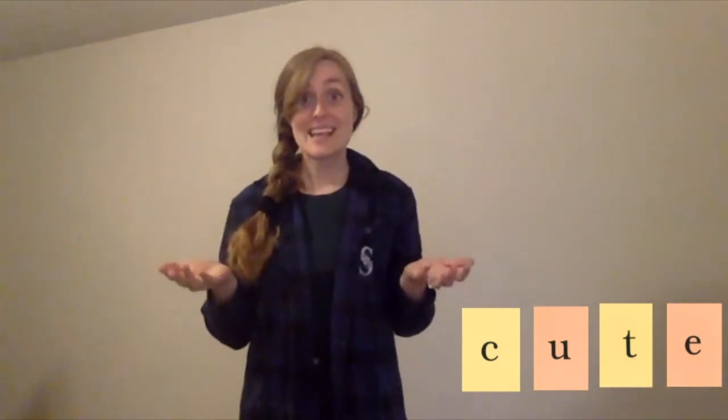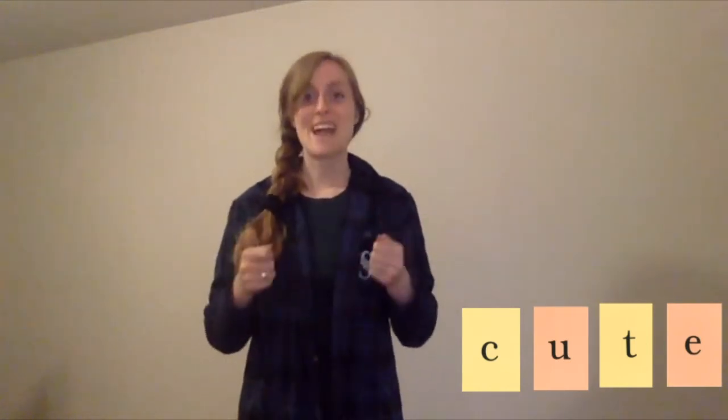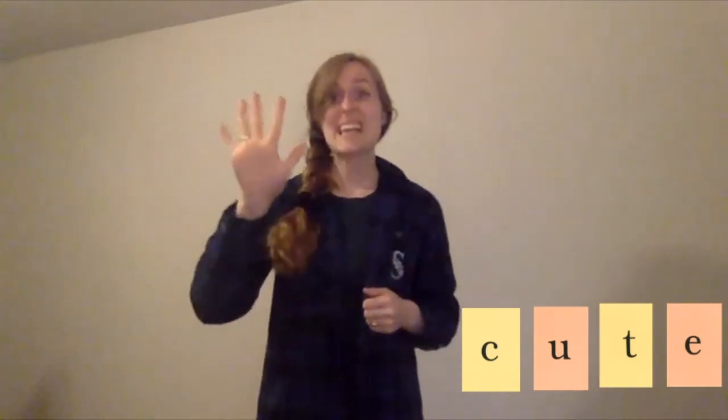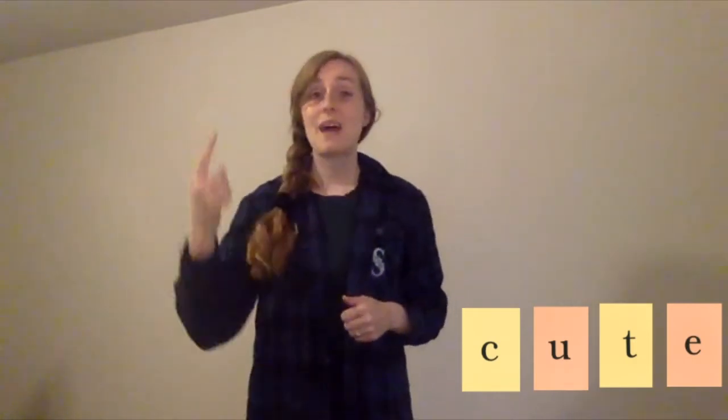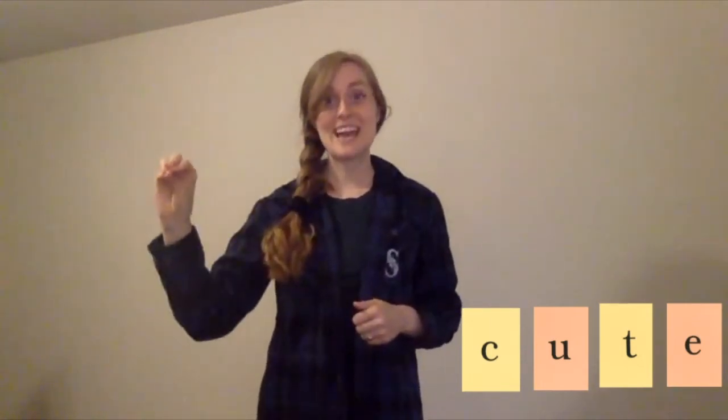Do you see a sneaky E at the end? Yes! Oh my gosh, you are on it. You are on fire. So now we're going to take out our hand and we're going to tap the word. And we know the vowel U is going to say its name, and the sneaky E at the end is silent. So go ahead and tap it out with me. Ready? K, U, T. Cute.